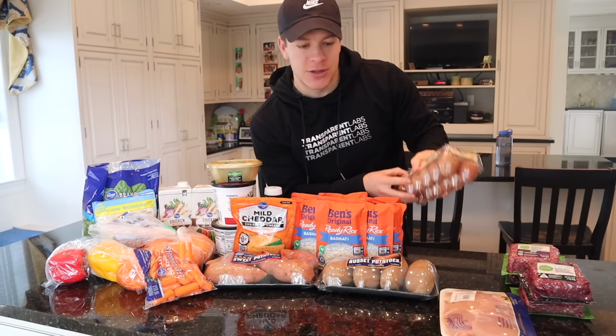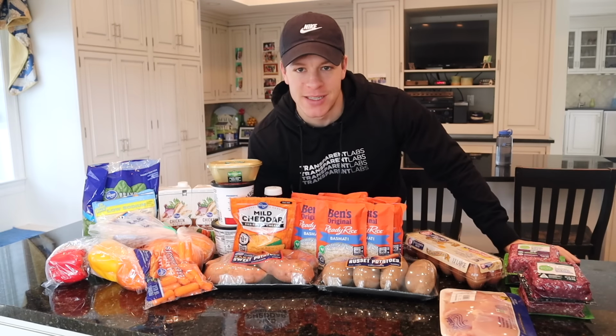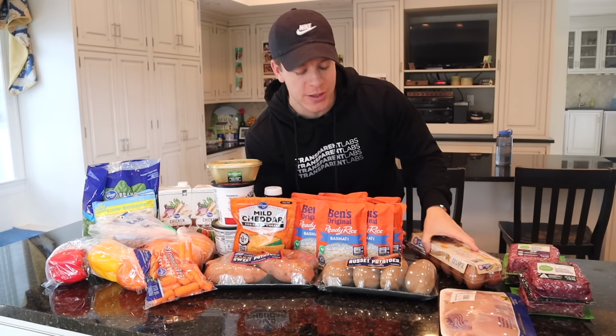Then we also have some eggs right here, whole eggs. We do have some from my cousins, like I mentioned earlier, but we also had to pick some up. These are the cage-free version.